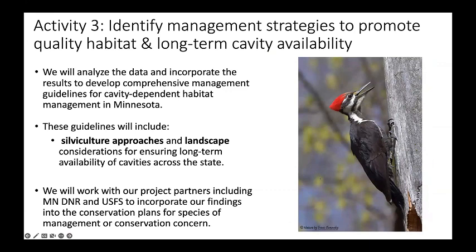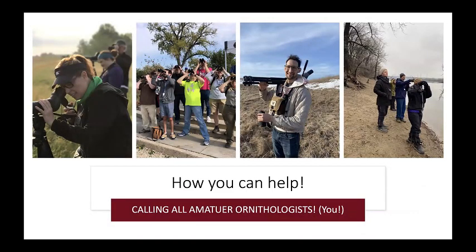And then finally, with this data, we're going to be developing some management guidelines that will consider woodpecker habitat and cavity availability across the state. And this is where you come in, and where you possibly can help out with this project as fellow birders and naturalists and amateur ornithologists.